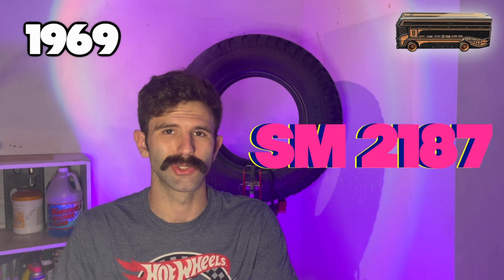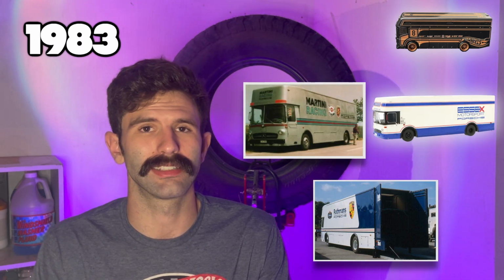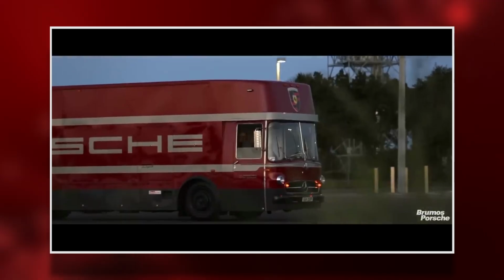As for the final 0317 Transporter, it was delivered to Porsche in 1969 and registered as SM2187, and its factory color schemes were red and silver, and followed the same fate as the one before it, with the Martini, Essex, and Rothmans liveries, where it was sold in 1983 to a collection, but this time at Brumos Porsche in Jacksonville, Florida, where it was restored to its factory color schemes.